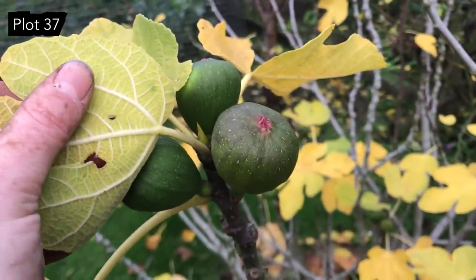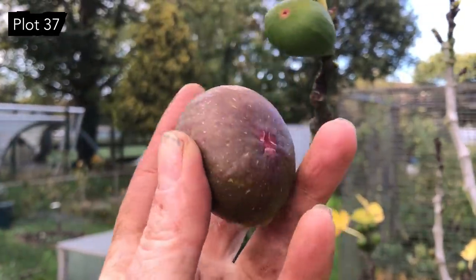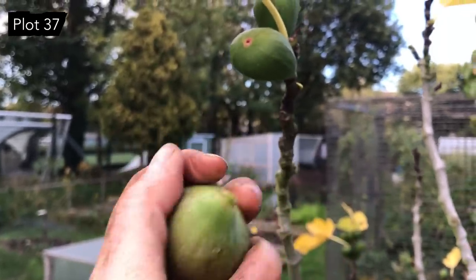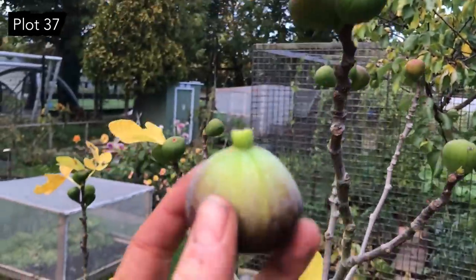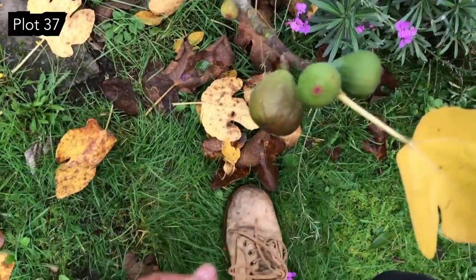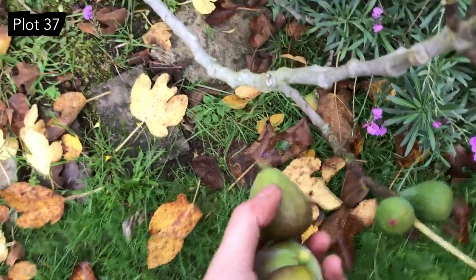Surprisingly, it hasn't actually been a bad year for figs. This is the second flush, so the first lot we had when it was really hot in the summer, and this lot, you tend to get a second flush later in the year if they get big enough. Although they're not as sweet and amazing as the first lot, these are really, really good for cooking with when they're this size, because they are ripe, they're just a little bit harder. Absolutely delicious.